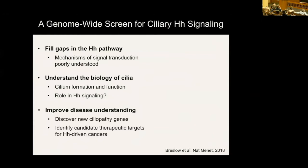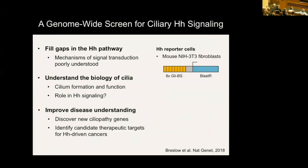More broadly, I think we had in mind that this type of screen would give us some new insights into the roles of cilia in disease, both to help identify new ciliopathy disease genes and also to identify genes that might be candidate therapeutic targets for these hedgehog-driven tumors. To carry out the screen, I'm going to skip over many of the details. Most of them are published here. We needed two key reagents to carry out the screen.